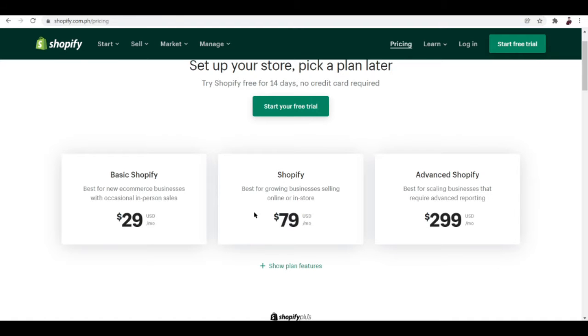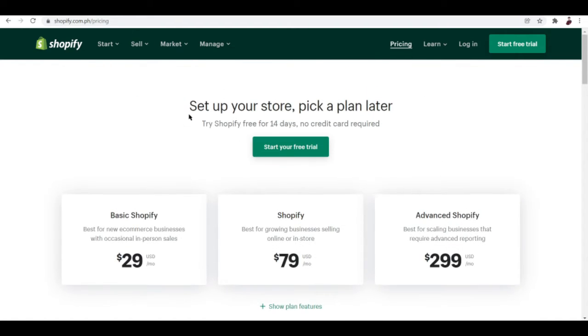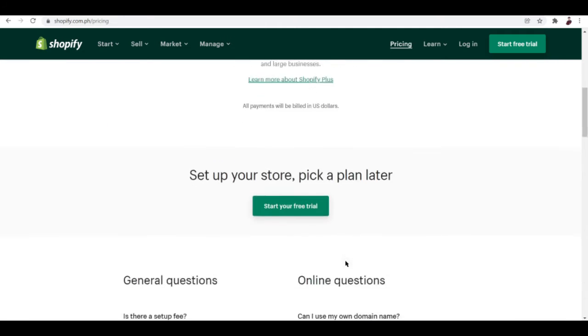Now, they differ when it comes to what you're going to use them for. What plan are you going to use it for? Like, for $29 a month, this is what you get. It's best for a new e-commerce business with occasional in-person sales. Now, this one, in-store sales. And you also have here all of these features, and best for scaling businesses that require advanced reporting.